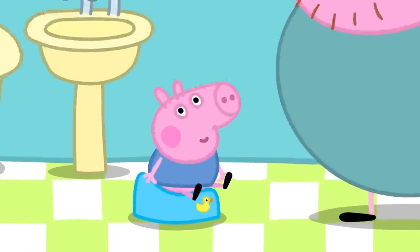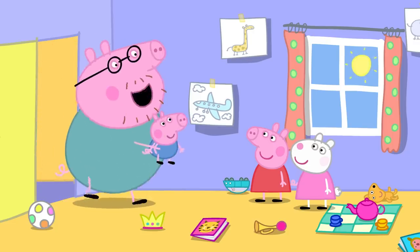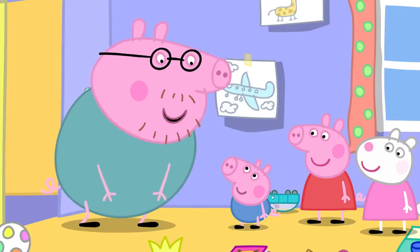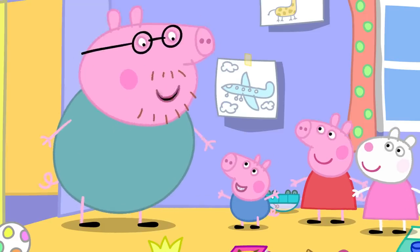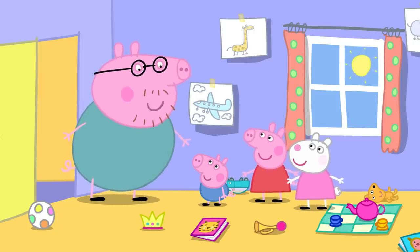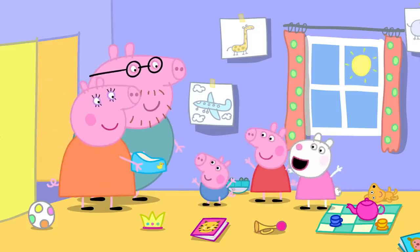George is on his potty. Well done, Peppa, for shouting out. George did a wee in his potty. But next time, George, you must do the shouting out. Call the magic word potty. Potty. Oh, oh, the magic word is potty. So when you want to go, call out for your potty. The magic word is potty. Potty. Potty. Potty.